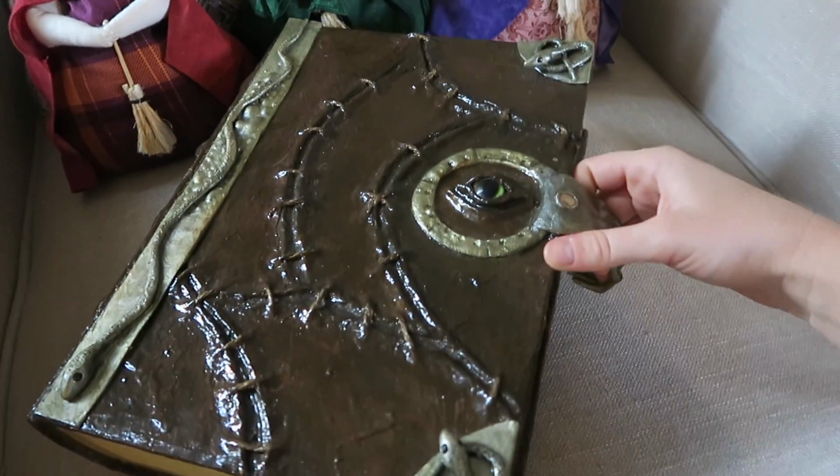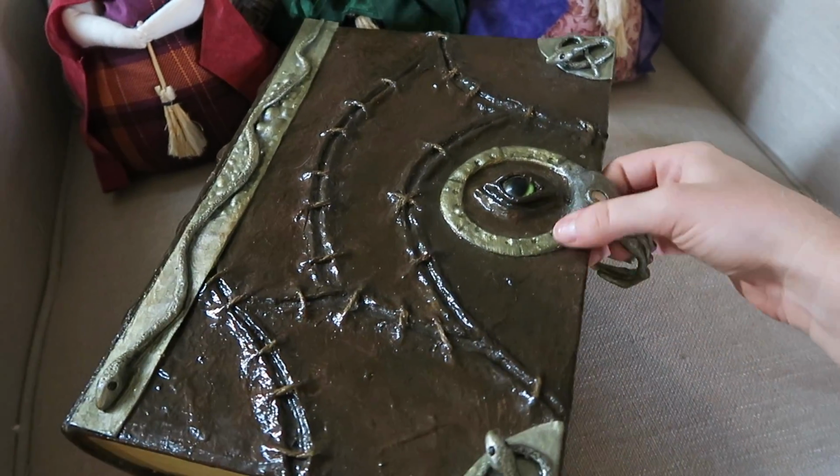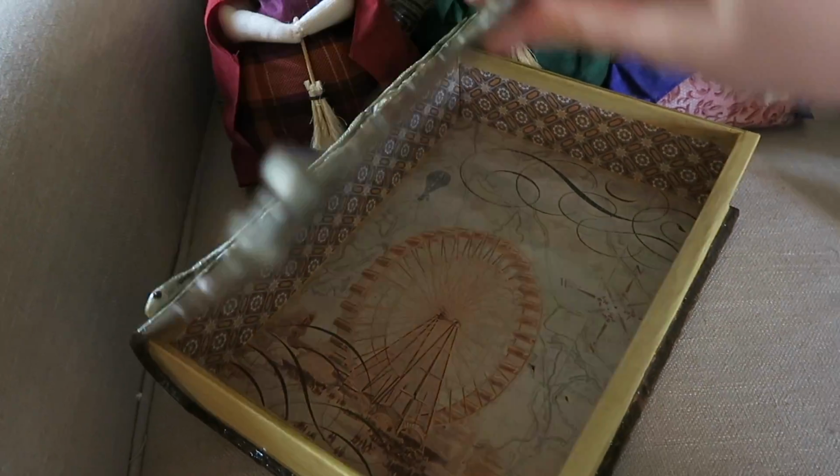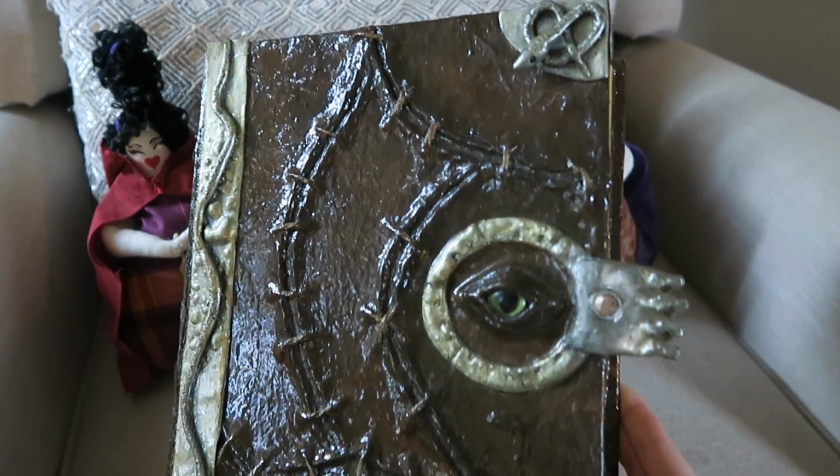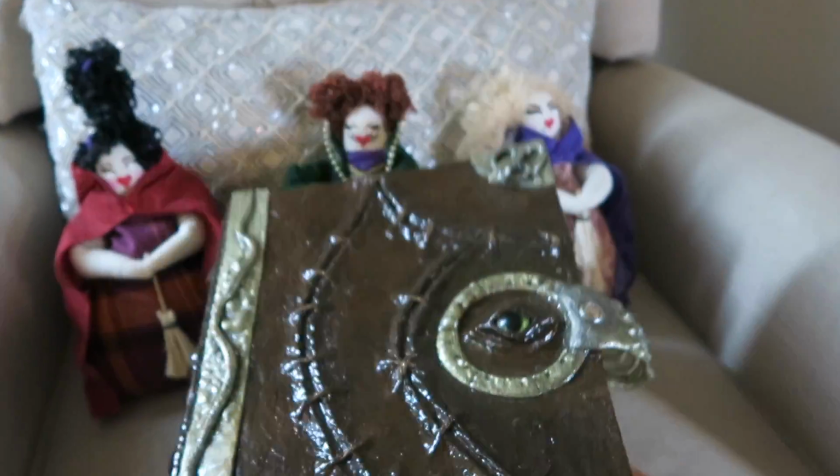I love doing that. Oh, and inside, I know a lot of people have asked what's inside of the book, and it's really just an open space that you can store stuff. So yeah, not sure where I'm going to put this, but it's one of my prized possessions, so nowhere that it can get ruined, that's for sure.